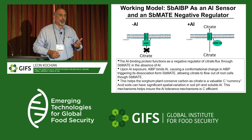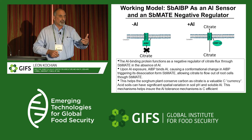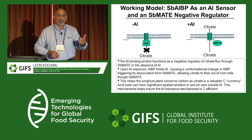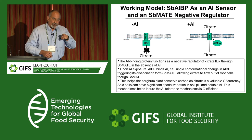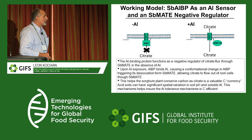And acid soils are quite variable. They're not uniformly aluminum toxic. They can go from pH 4 to pH 6 in 5, 6, 8 centimeters. So you only want the root releasing citrate when you have toxic amounts of aluminum around.